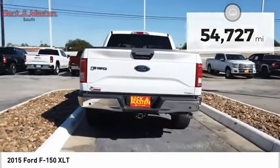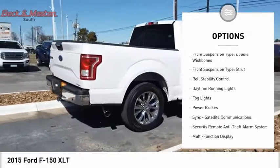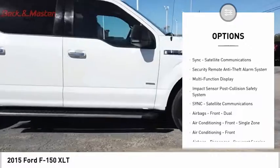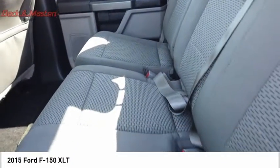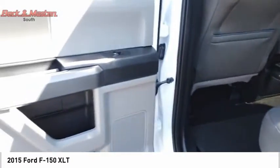Here are some of this vehicle's great options: electronic parking brake, traction control, stability control, front suspension type, double wishbones, front suspension type, strut, roll stability control, daytime running lights, fog lights, power brakes, SYNC, satellite communications.